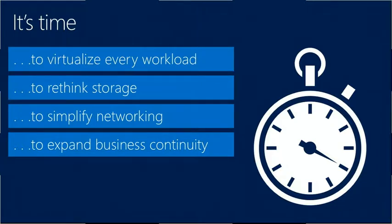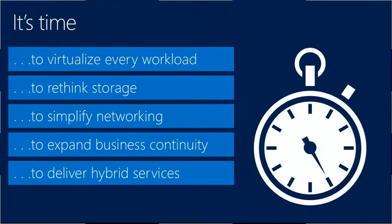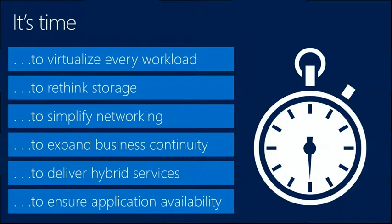Only 6 people raised their hands saying they were using Hyper-V Replica. The rest of you, hey, get started with it today. It's free. It's in box. It's very, very powerful for what you can do. Go ahead and take a look at how you can start to deliver hybrid solutions to your environments that are out there as well. And finally, ensure that your applications are available for the rest of the different solutions and providers that are out there.